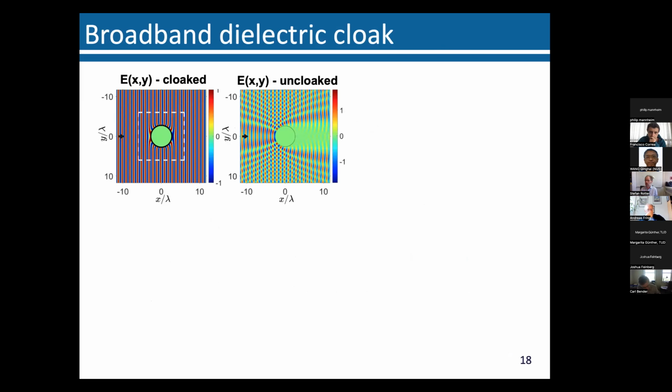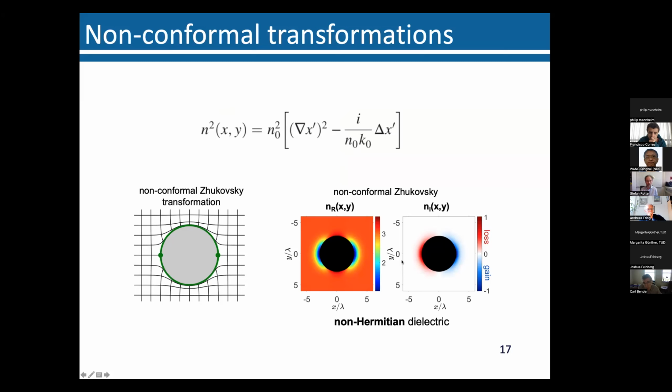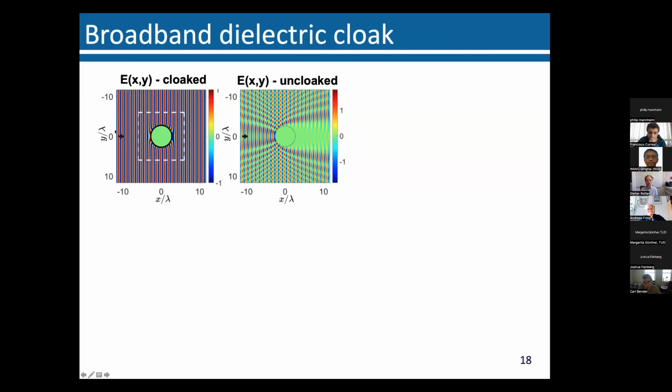I will show you now the solution. Here is the uncloaked object. This is a cylinder, and we send a plane wave from the left, and it will of course scatter a lot. But if around the cylinder we put a dielectric distribution from here that contains gain and loss, you will see that the plane wave coming in from the left propagates across this region without any scattering.